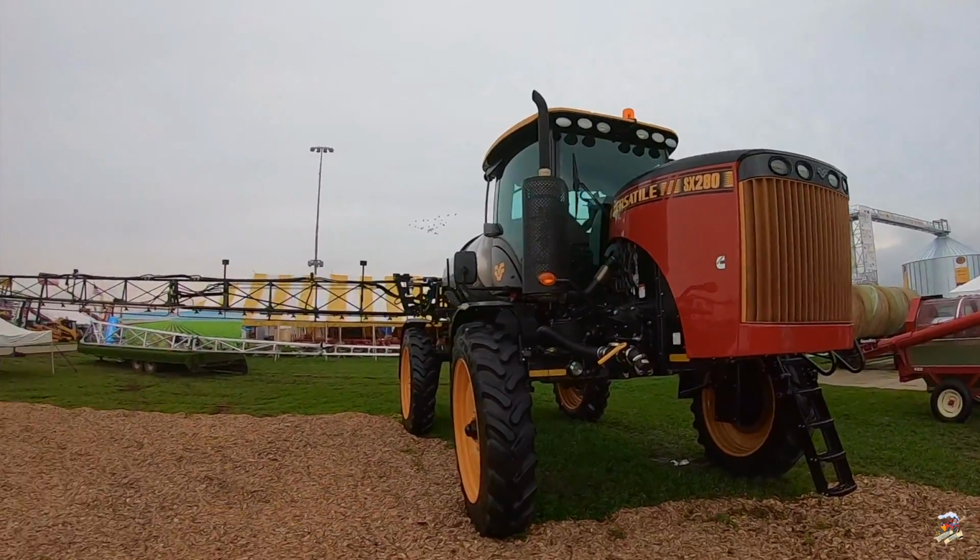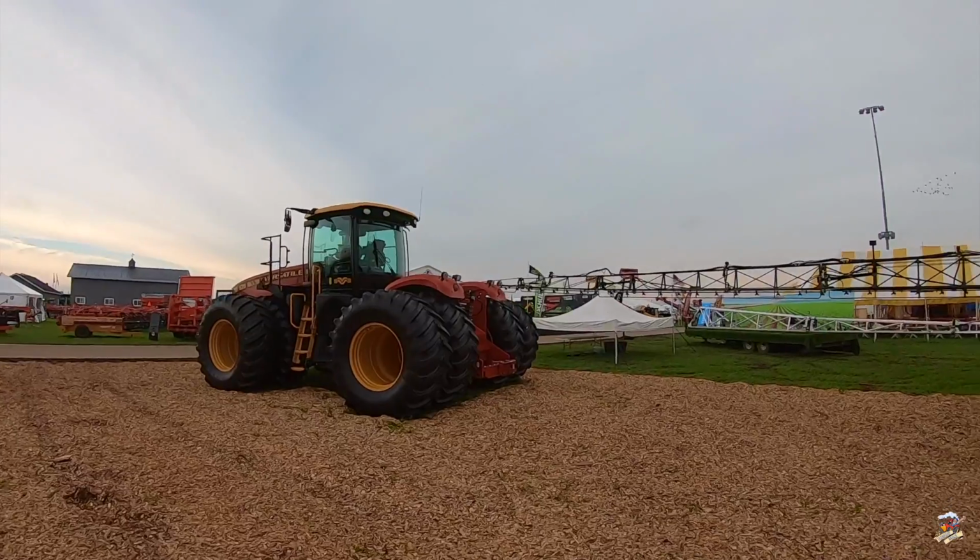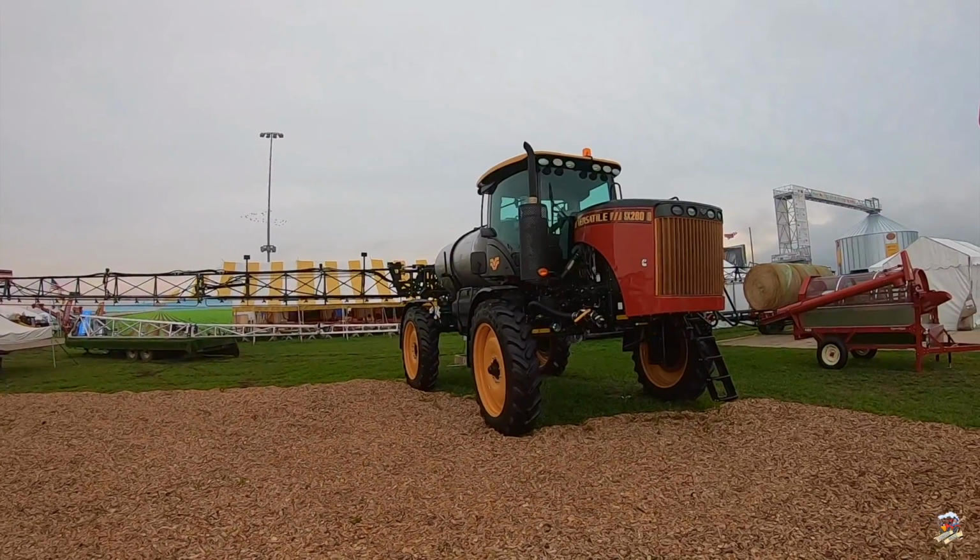Okay, I am here on the show site, and let's take a walk around the Versatile display. It's about 7 a.m., so the show hasn't officially started yet. We'll just take a quick tour around. We got to put some flags up and some signs and so forth, and let the show begin. The show officially opens at 8 a.m. every day, but with an exhibitor's pass, you can get in here earlier and get your stuff ready to go.